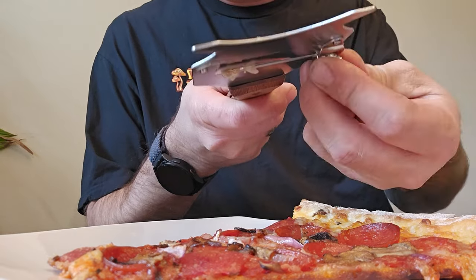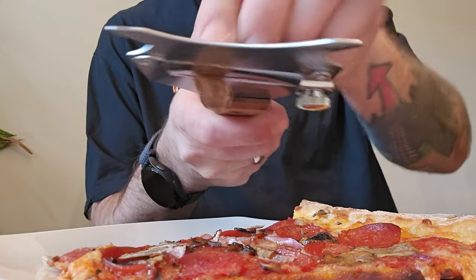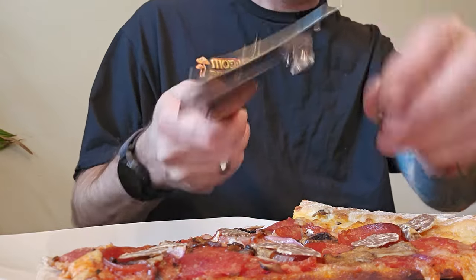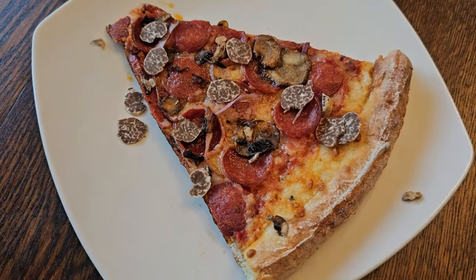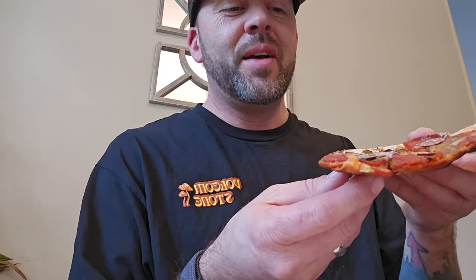It's a little bit thin. You can open up your knife a little bit more like that. There we go. That's a lot of truffle on a piece of pizza. There we go. Oh my gosh. That is a lot. All right, here we go. Super truffle pizza. This is actually a sourdough from Willie's in Kingston, Washington, but with a bunch of white truffle.